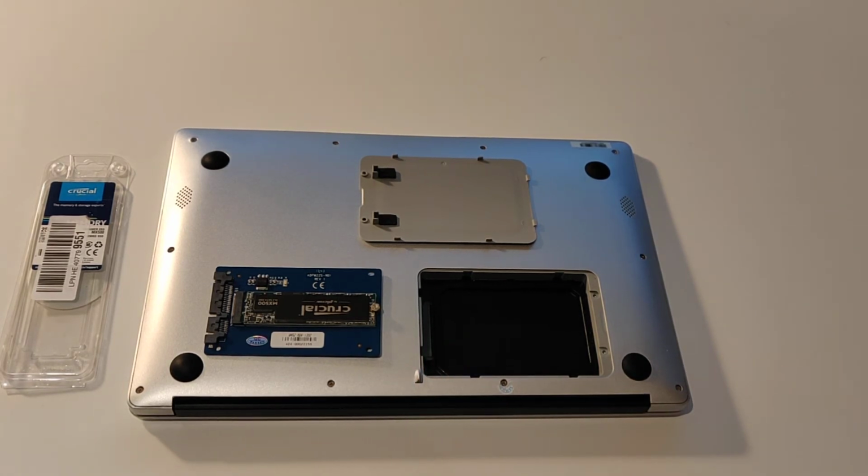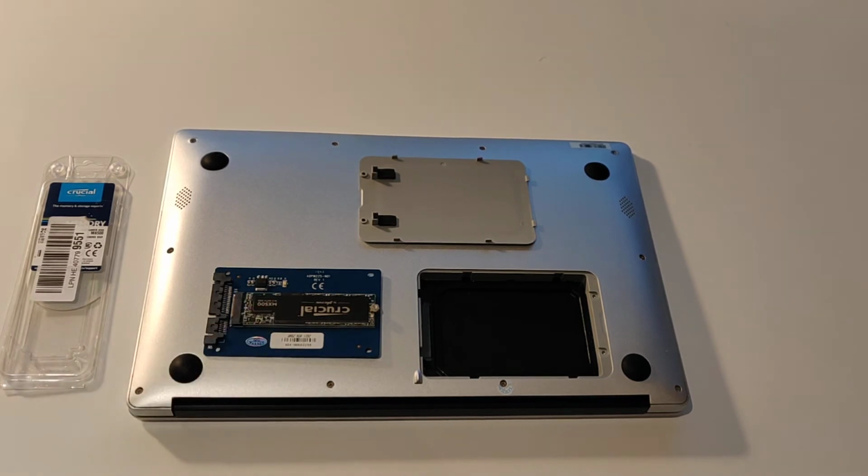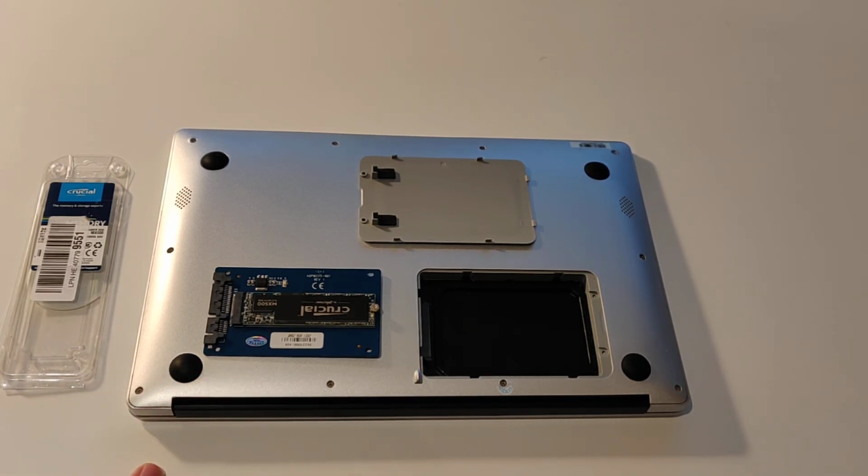So what I've got in front of me is the Crucial MX500 drive. Again, it's about £35 from Amazon Warehouse, or that one was. And I've mounted it onto an M2 to SATA converter. Now, I've had one of these kicking around for ages and did test it out once, but never really used it for anything in particular. I thought, well, this will be the day that it starts to pay its way.